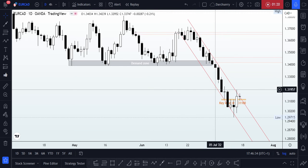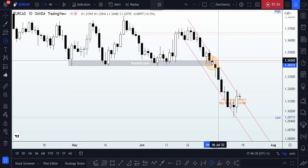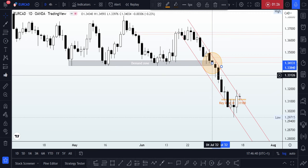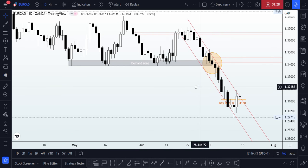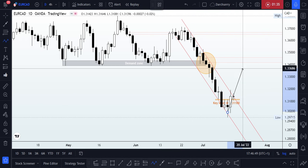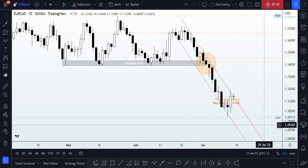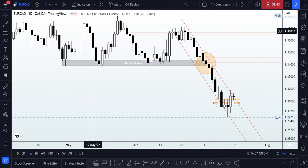Before I go down to the lower time frame, it is pertinent that I mention that since we saw the breakdown of this demand zone, price has continued to the downside. And from a technical perspective, after a breakdown of structure, we expect price to come and do the retest of structure before the trend continuation. So let's scale down to a lower time frame and see how we can take advantage of any opportunity lining up for us.